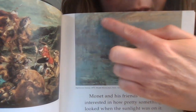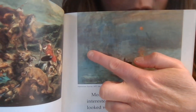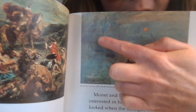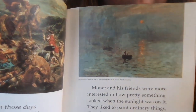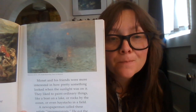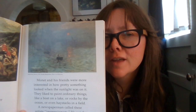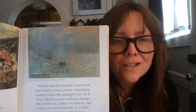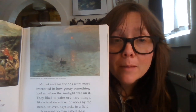Maybe some things coming out of the shapes. I get the impression that these are maybe boats and cities with smokestacks that have smoke coming up into the sky. But it doesn't look like it would exactly in nature, right? It's an impression of that scene that maybe he actually saw, but it's not exactly realistic. So that's what they mean by Impressionism.